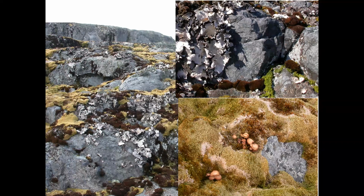You'll notice that the Umbilicaria are quite big, and there's quite a lot of gigantism in the Antarctic, even though things are very, very slow growing. They do grow quite large. And I think some of them were guessed at 500 to 5,000 years old.